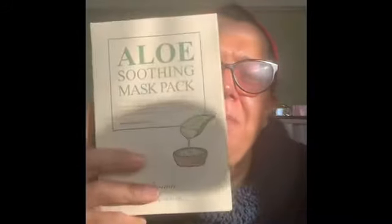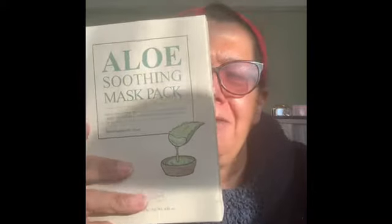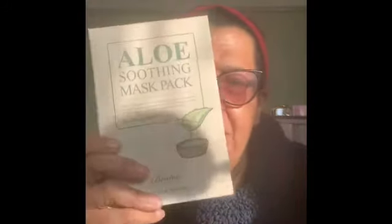Now, first of all, I got some Aloe soothing mask packs. Now, I haven't used any of these yet, so I'm going to do an update to this video to tell you how I got on with them. But I like the look of these. They were reasonably priced. You can get one for about £2, but I actually bought a pack of 10. I think there's 10 in here. And these were £16. They had reductions in the bank holiday sale, a lot of reductions. So it is worth looking on Look Fantastic on bank holiday weekends, because it always reduces a lot of stuff.